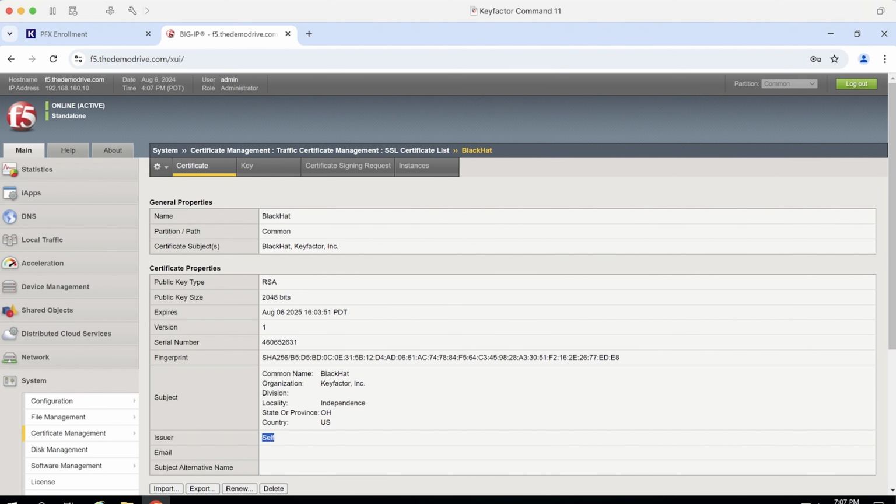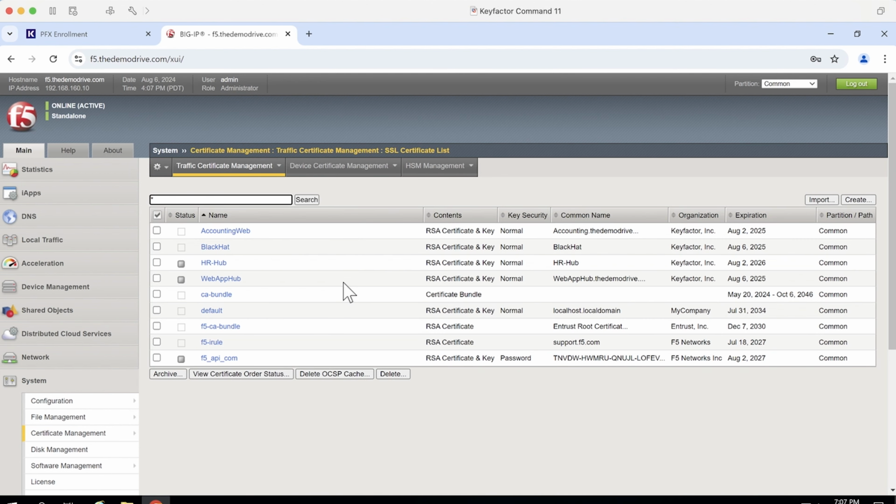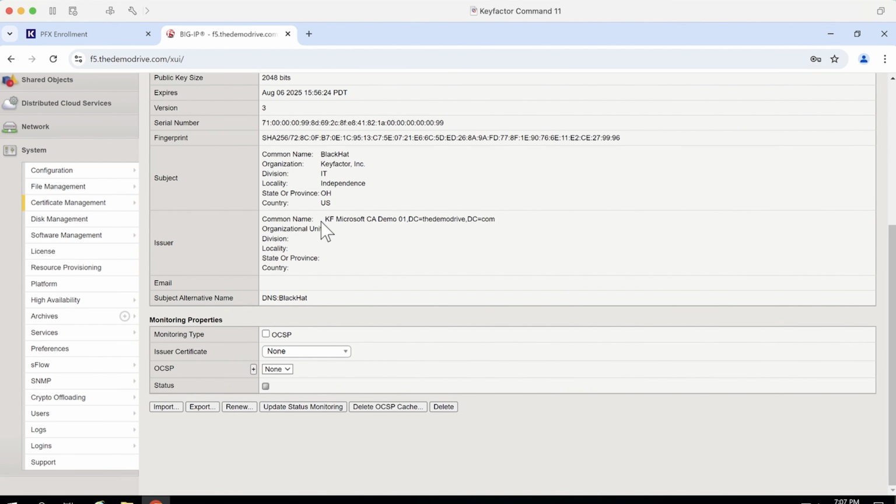Okay. So let's go back over, these typically run pretty quickly, so let's go back into our certificate management here real quick and see if this has run yet. Yeah. So if you look at the certificate now, it's been replaced, and it's now this certificate that was off of our Keyfactor root of trust.